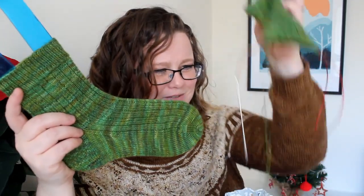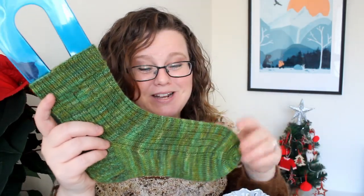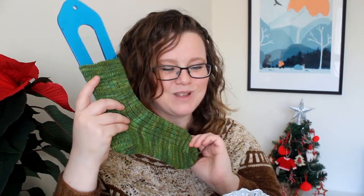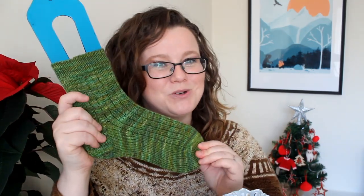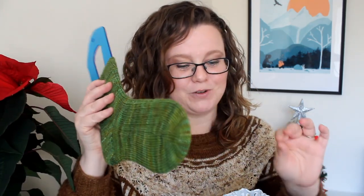I take everything back from last week. They're really, really good. They fit nice. However, they are going to be a gift this year, just because I have people in my life that enjoy my knitted socks. So these are going to be a gift for Christmas. So that's what I've been working on.